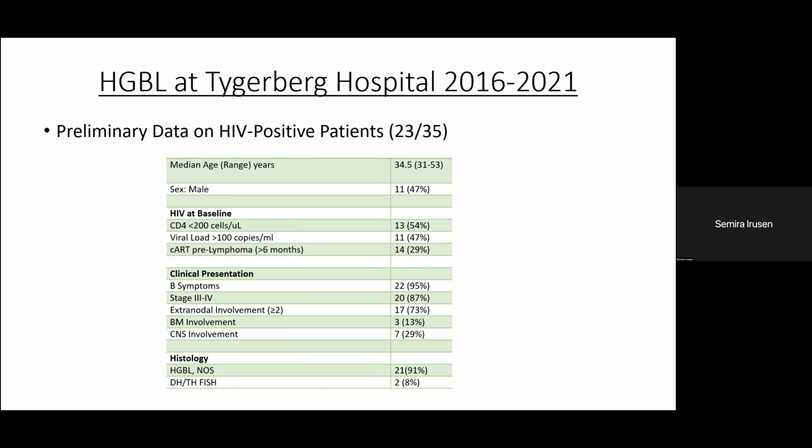And the HIV at baseline, you can see a majority of our patients had CD4 counts under 200, 47% of them had viral loads that were over 100. And actually only 30% of our patients had been on ARVs for longer than 6 months. They presented, as the literature does suggest, with more aggressive stage 3-4 disease, extranodal involvement in the vast majority. 29% or 7 of the patients had CNS involvement at diagnosis, and 13 had bone marrow involvement. Of the histology, as I said, this has still been an issue of debate, but high-grade B-cell lymphoma not otherwise specified made up 21 or 91% of the cases, and our double-hit, triple-hit FISH were 2 cases.